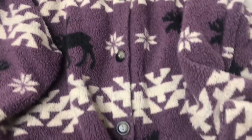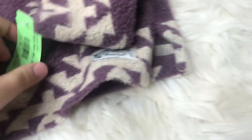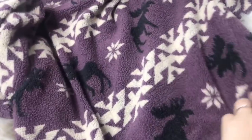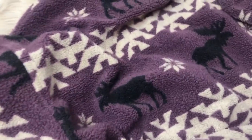But it is True Grit. And this is a fleece button-down women's with all these cute little moose all over it. And it says an Alaska original. This kind of looks older, I can't really tell, but $2.50. That seems to be the resounding amount for everything in this haul. But adorable. It's gonna keep someone super warm this winter.